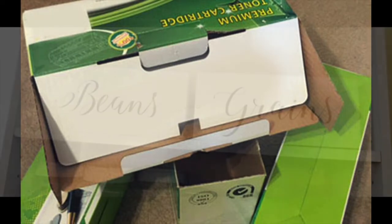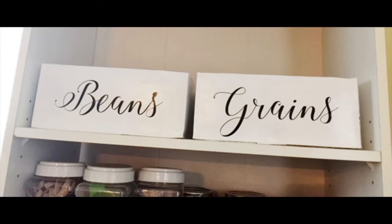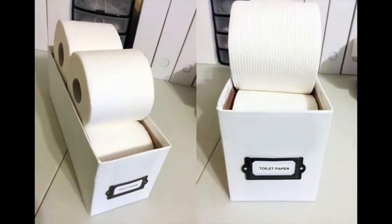My printer cartridge boxes tend to pile up, so I like to give them a makeover and use them to organize different places in my home.